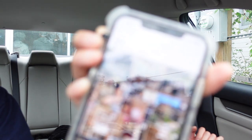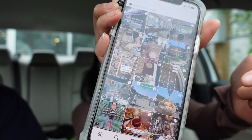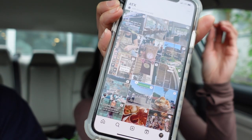So basically what I've done over the past couple months is that every single time I see a reel about anything in Austin, whether it be an event or a new coffee place, a new bar, or new activities, I will save it in a saved folder and then add Gio as a collaborator so we can just pool in and add things as we see them. Currently, we don't know what to do.